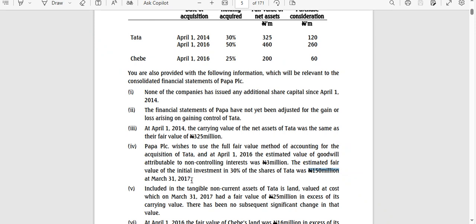No, that is an error. The question should say 2014. Why? Look at it here: the estimated fair value of the initial investment in 30%. This is when we did our initial investment. It was in April 2014. So I think this 2017 is an error. It's meant to be 2014. All right, so the initial fair value was 150 million.